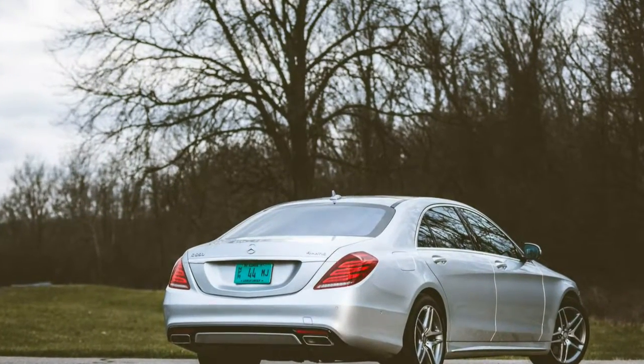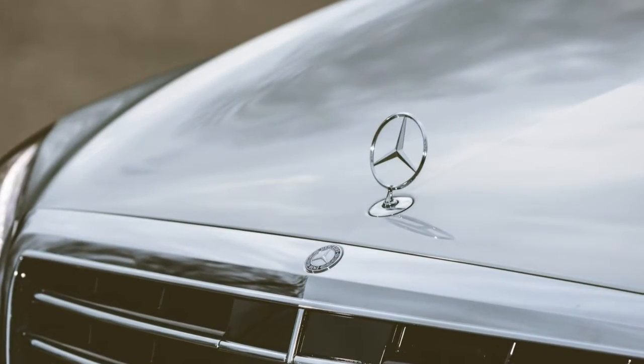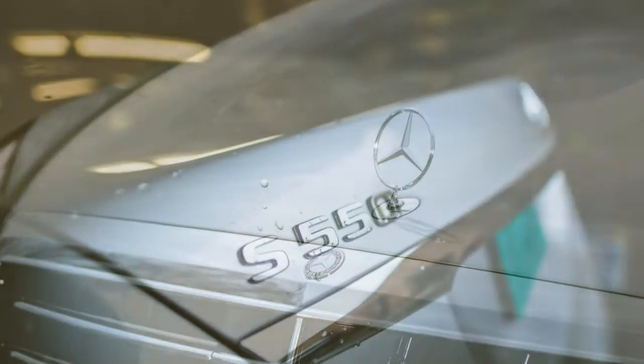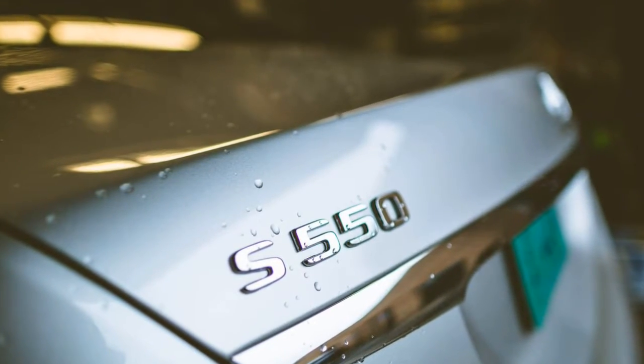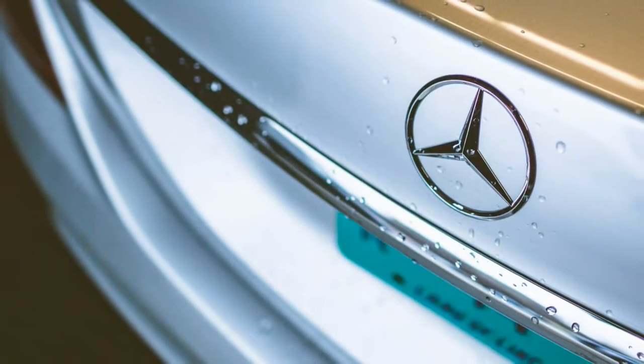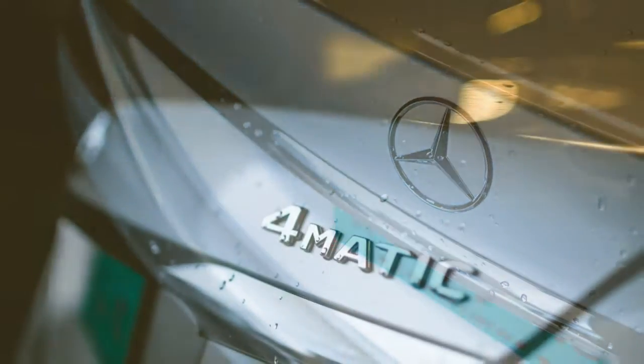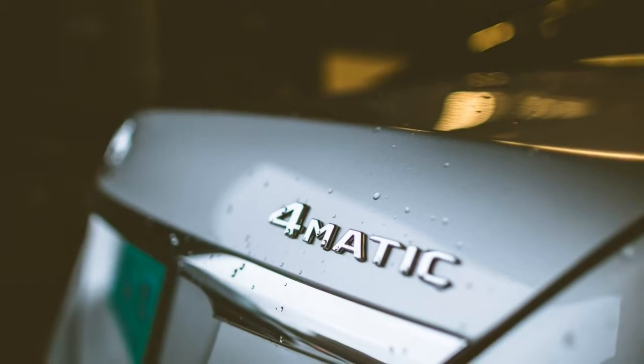There are no trim levels on the S-Class. Mercedes simply shoves a mountain of options and packages in front of customers and lets them mix and match to their preference and budget. Standard equipment includes heated, power-adjustable front seats, dual-zone automatic climate control, navigation, adaptive air suspension.